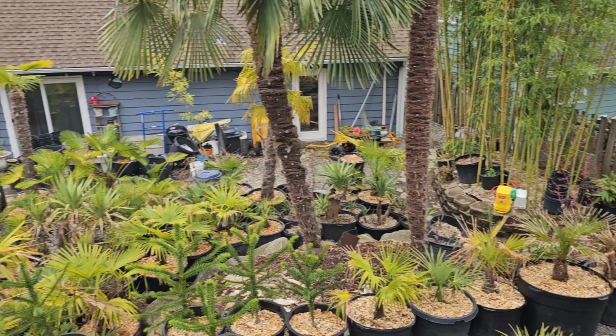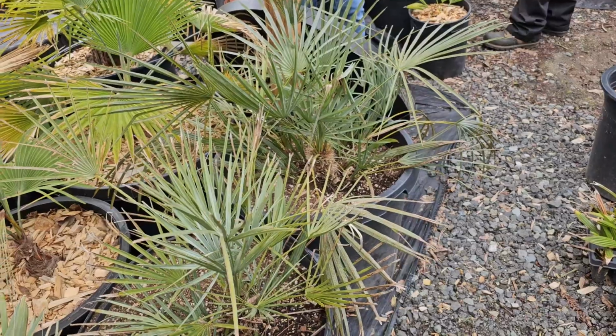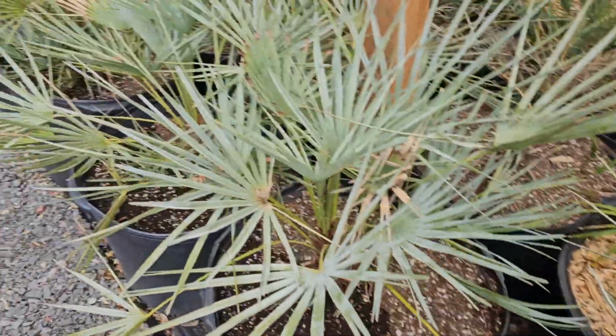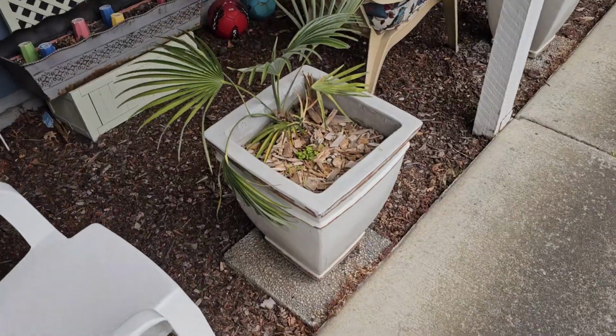Now, as far as the plants for sale, the owner Brian has worked hard to grow all of these plants outdoors without protection. That gets really important when you're looking for plants to buy for your yard. Now, what a lot of nurseries in colder environments do is they buy plants grown in warmer climates and have them shipped up into the colder environments.